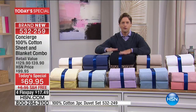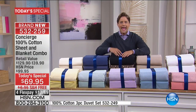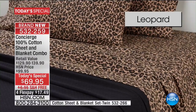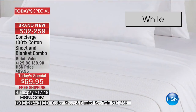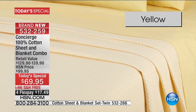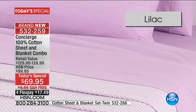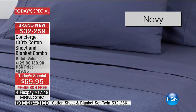Tonight, for the first time in our 40-year history, we are offering a full 100% cotton bed redo for $17.50 on your credit card. It's a beautiful collection. It may be a value buy, but it is not a value sheet set when you get it home, when you touch it, when you sleep on it. And remember, sleep on it on us for 30 days risk-free for only $17.50 on your credit card.